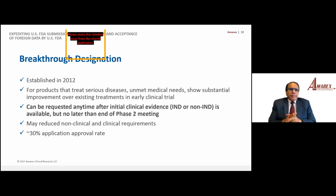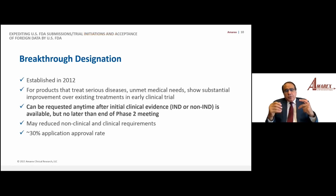So anyway, this one was established in 2012, and the majority of the designations that we're going to talk about, they say that they are for products for serious disease and medical needs. Those are subjective, but we need to be able to look at it and say if this is applicable to you or not, or if you are talking to a regulatory group, ask them to look at it from a different angle. Breakthrough is one of those that really is very essential if you can get it.